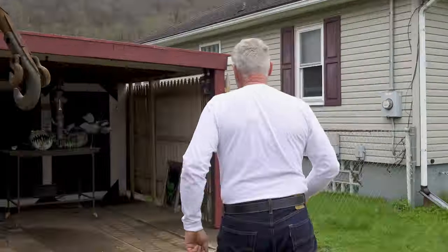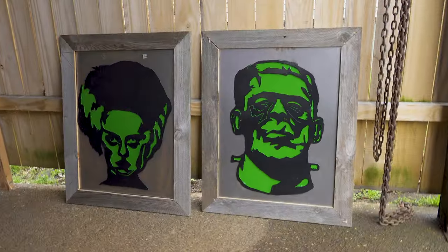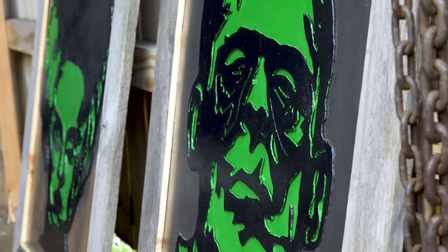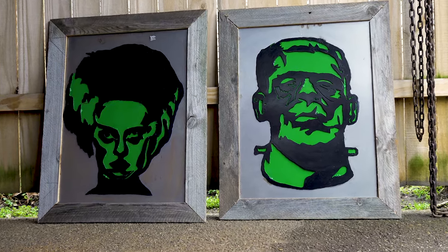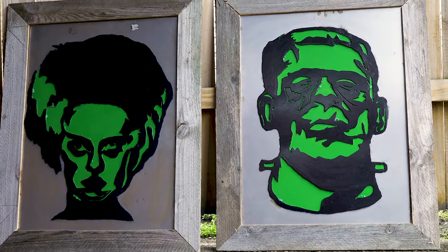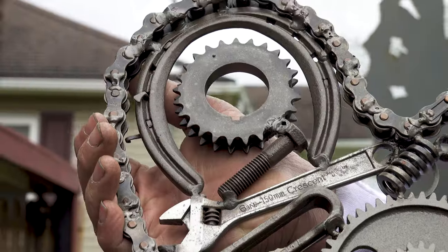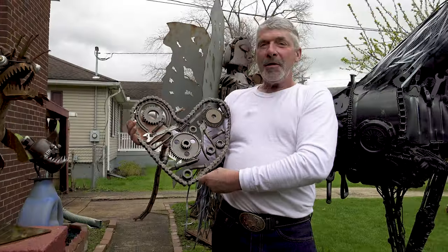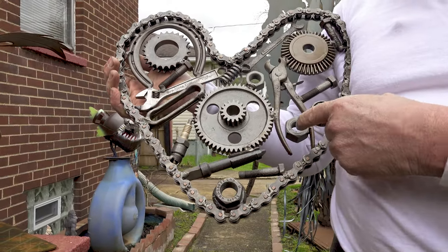As we hung out with Ken, exploring the sculptures, he kept going back inside his house to fetch personal pieces that don't go up on display in the yard. First, he showed us these cutouts of Frankenstein and his bride, cut from tin metal, a nod to Ken's love of classic monster movies. Then he dipped back into the house and came out a few minutes later with this heart that he made for his wife for Valentine's Day. Yeah, it's a motorcycle chain, spark plugs, tab, got some bolts and nuts.